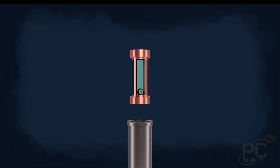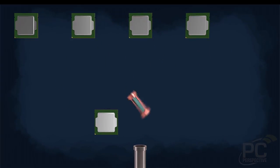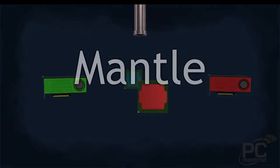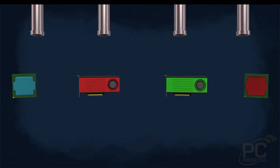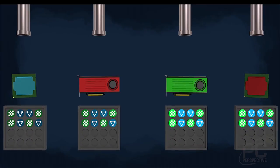So it's really just an explanation of the situation, about how queues work. This portion here talks about how in legacy code you could only distribute work from one pipe. Now with things like Mantle, DirectX 12, and Vulkan, you can distribute information to different GPUs through multiple pipes. It makes things more efficient.